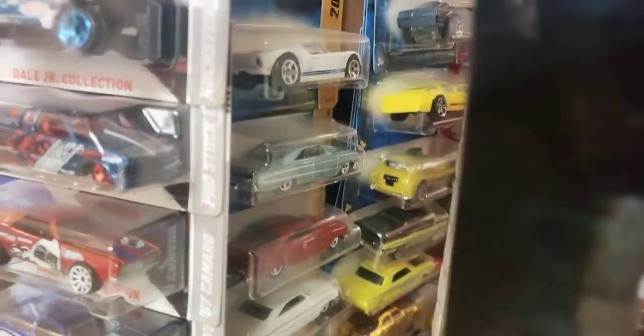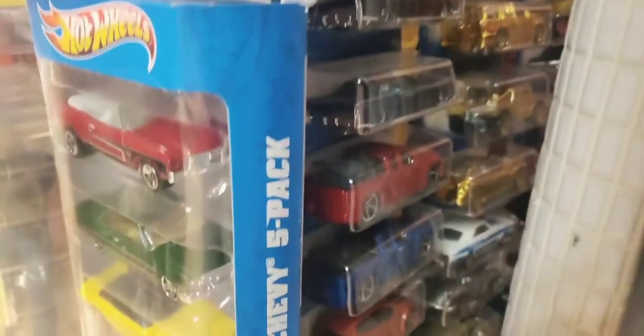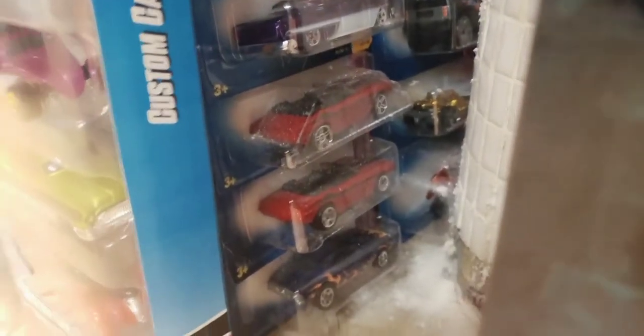And then coming over on this side, again, apologize for the obstructed view here of the last row of mainlines you're seeing there. Some Chevy Silverado trucks there. And some convertible Camaros there, I believe. Some sharp ones, actually.